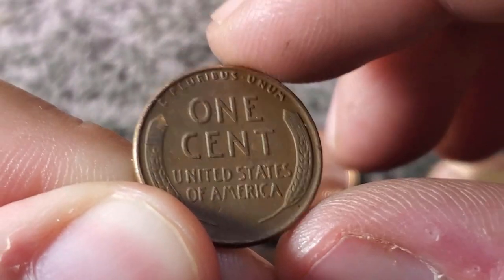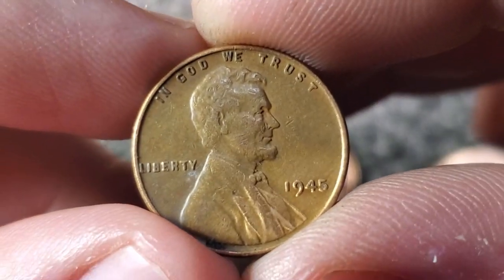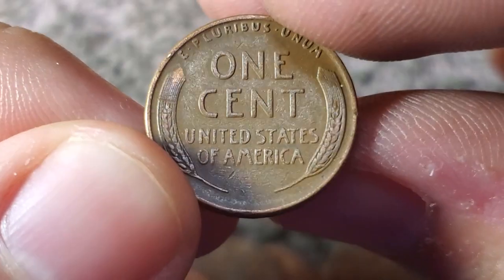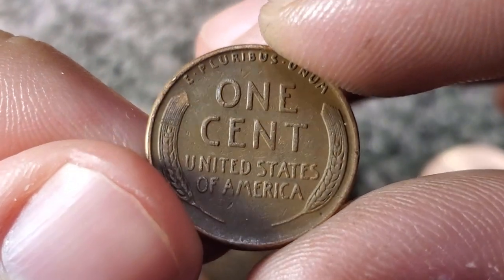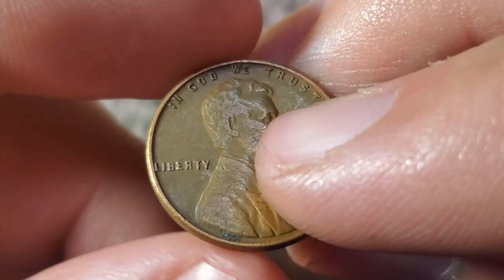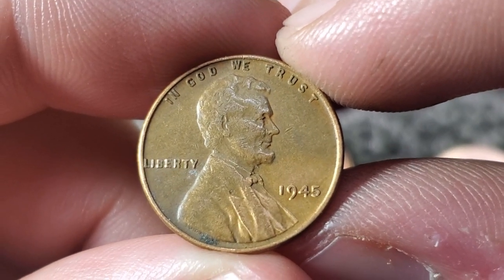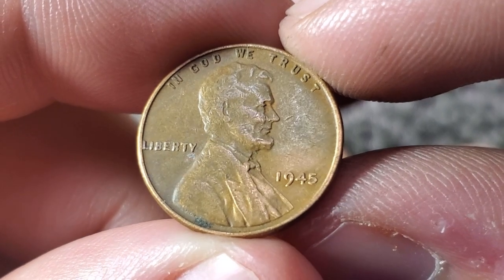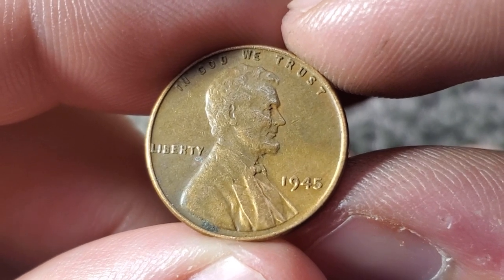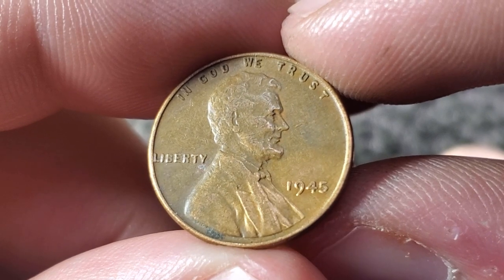Roll number 41 just gave us wheat penny number 11, and it is a 1945. All right, I'm hoping we can find something a little older, like an older wheat penny or maybe an Indian head penny if we get really lucky. But I know it's getting harder and harder to find the older coins in general. You know, it's been a while. When I first started coin hunting a few years ago, I found quite a few Indian head pennies in boxes, but it's been a while.